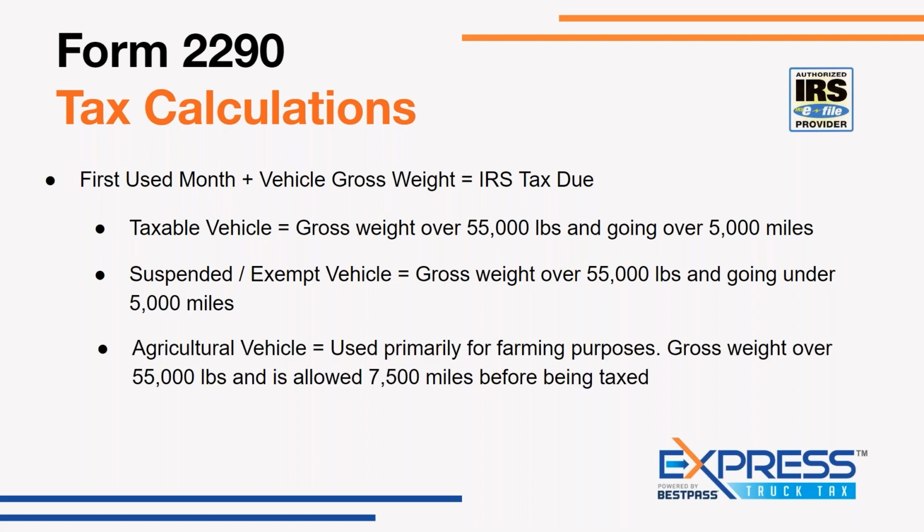An agricultural vehicle is used primarily for farming purposes. Again, the gross weight is over 55,000. However, it's allowed 7,500 miles before being taxed. So again, this is a vehicle that's primarily used for farming purposes. When you're filing your 2290, you can choose suspended and then choose agriculture. You have to choose suspended first before choosing agriculture. And when both of those are marked, again, that vehicle gets 7,500 miles before it flips over to being a taxable vehicle.